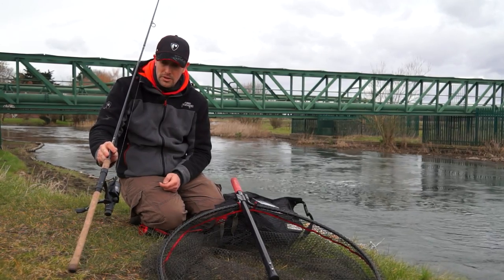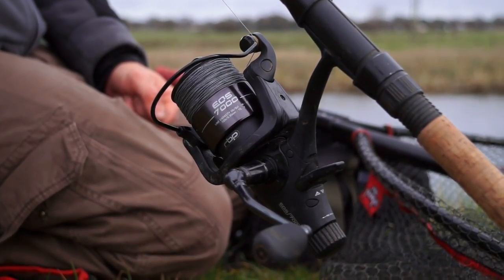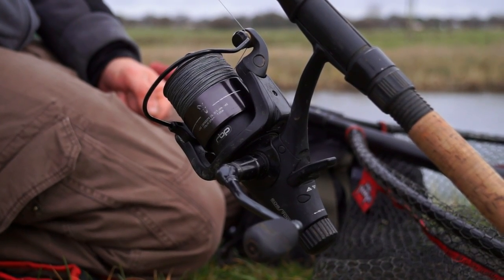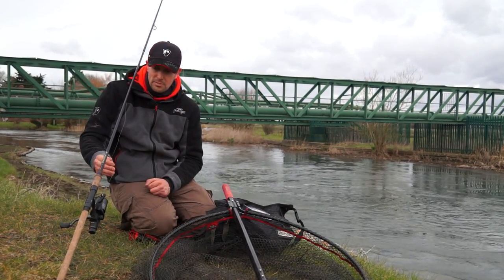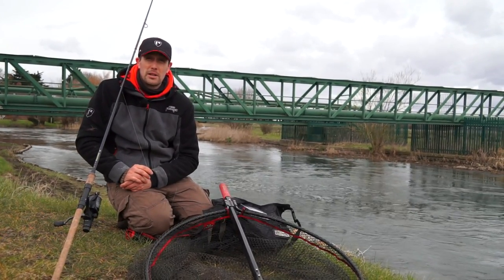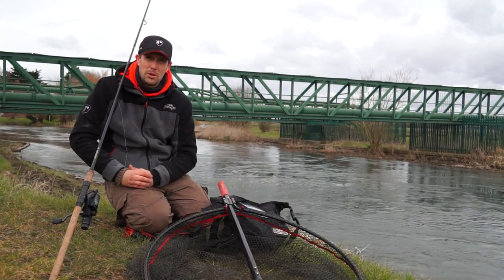Twinned with that, we've got the 7000 size EOS reel, and that's got the free spool facility, which is nice just to click on when you're fishing just under the tip in case you get a violent take, and it's absolutely perfect being nice and light so it doesn't undo the balance of this outfit. Now, last but not least, we've got strong braided mainline. I've been using braided mainline for all my pike fishing for a number of years now, and there's absolutely no reason to be using mono whatsoever.